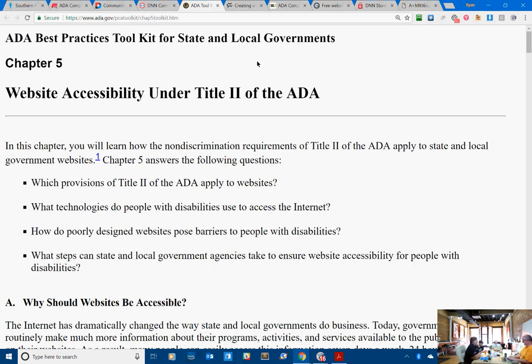So tell us about ADA as a base introduction. What is ADA? Abbreviation, what it stands for. On screen, I've brought up ada.gov and specifically the web accessibility part of it. But give us the textbook.